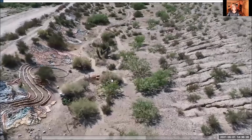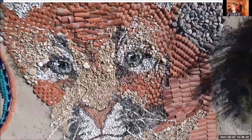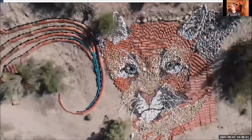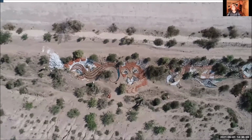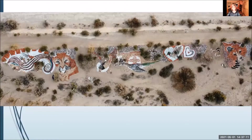So you can see the lizard wasn't finished in this shot, and that's the pile of rocks that we had dumped. The close-up of the cougar. That's an overall shot. A little later on, the lizard was finished, and bear was finished. I was just starting on the Bighorn Sheep there.